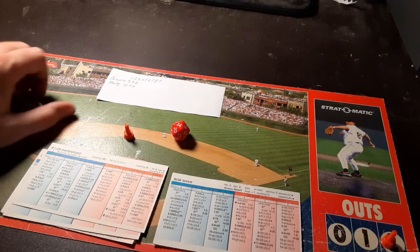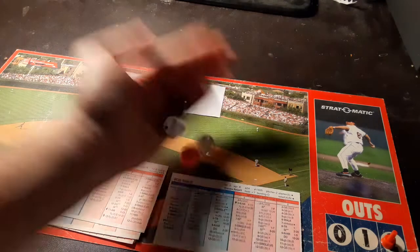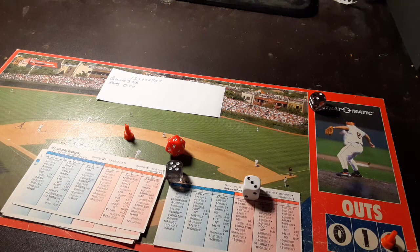Say what you want. Up 3-0. Made 2 perfect throws. That's all I have to say about that. All right, here's Davenport. 3-7. Pop up to short. And that'll retire the side.